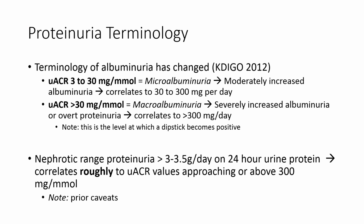nephrology, we often aren't always using the most up-to-date terms, but urine ACR between 3 and 30 in the SI units, which is milligram per millimole, is considered moderately increased albuminuria. It used to be called microalbuminuria, and it correlates to about 10 times that, so 30 to 300 milligrams per day, where urine ACR over 30 used to be called macroalbuminuria, but is now called severely increased albuminuria or overt proteinuria.